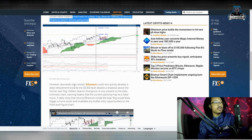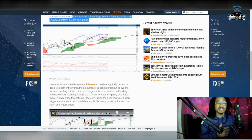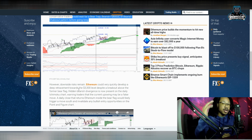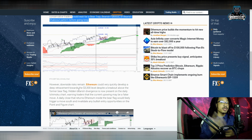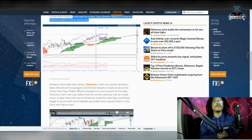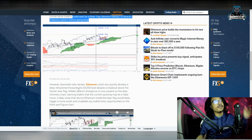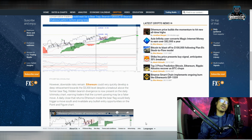However, the downside risk remains. Ethereum could very quickly develop a deep retracement towards the $3,300 level despite a breakout above the former bear flag. And this could happen, like I was saying, if we have some more FUD. Fear, uncertainty, and doubt inside the crypto market will inevitably bring Ethereum down to those levels. Also, we follow Bitcoin. So if Bitcoin continues to dump, if there's more FUD about Bitcoin or about cryptos in the whole crypto market, then we'll see something like that happening in Ethereum or all the other altcoins as well.